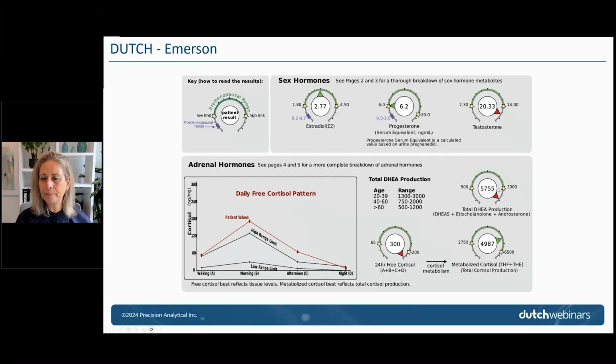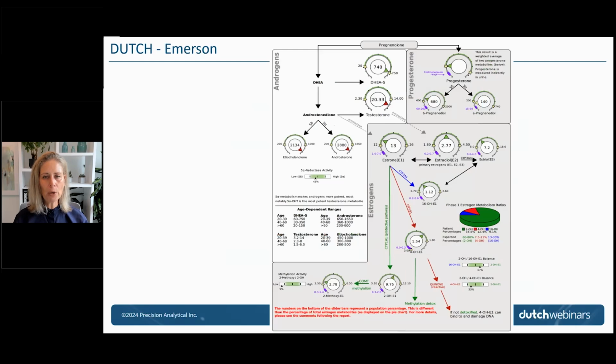And the DHEA is high. And their age is 30. So we would want to see DHEA between 1,300 and 3,000. But we can see we're up at 5,755, which is too high. Okay, so let's do a deep dive. So we're looking here at the progesterone. So the progesterone is too low.